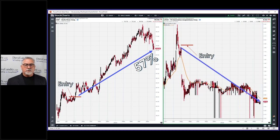Now, take a look at the one on the right. Notice that it didn't get anywhere near the entry and imploded and is down 80%. Somebody a while back just started up the service, and the first thing I recommended, and it worked out, thank God, was SVM, the silver stock. And they told me the next day, yeah, I'm in that SVM. Thank you for that. I'm like, well, hang on. It never triggered. You should not be in it. Now, thank God it worked out, but it could have easily done like this stock here and absolutely imploded.